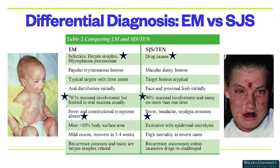Erythema multiforme usually is in 3 zones. So he's got it on the head, on the trunk, and the extremities. But Stevens-Johnson syndrome targets lesions are atypical. So not every child will present with the same distribution.